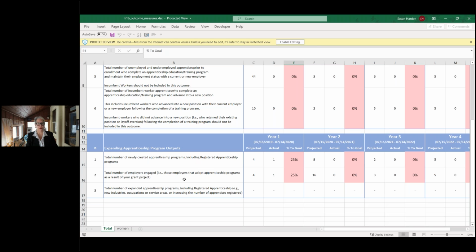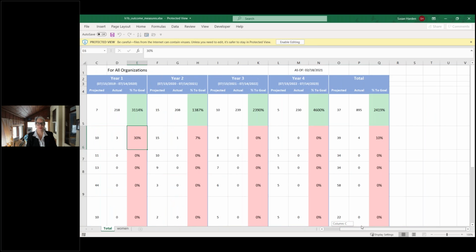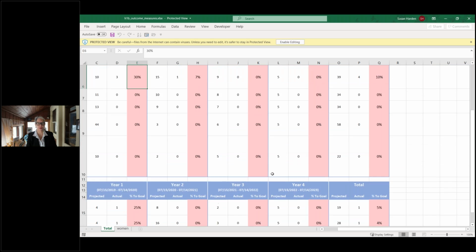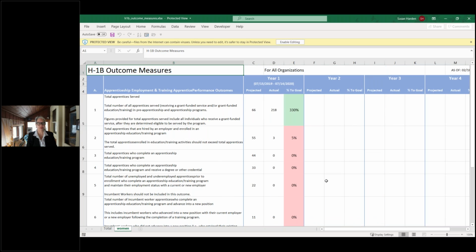That was part of the FOA, and color coding lets you visually see where you are. Green versus red, of course, the typical thing. And in this case, I actually do have a special population for which I said I was going to be managing data. And so this report will also automatically create individual worksheets for each of those special populations.